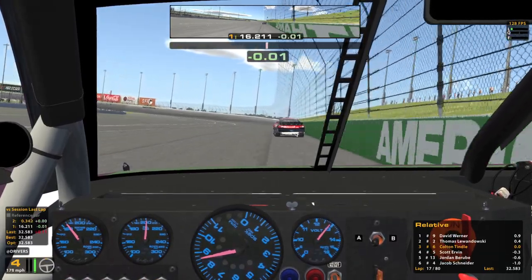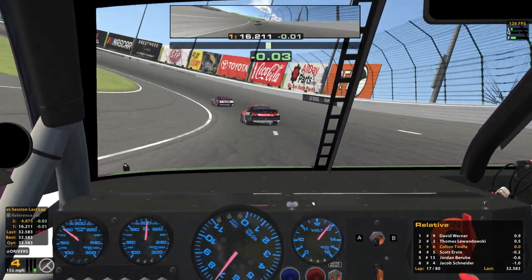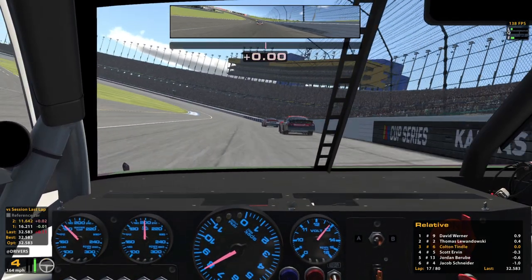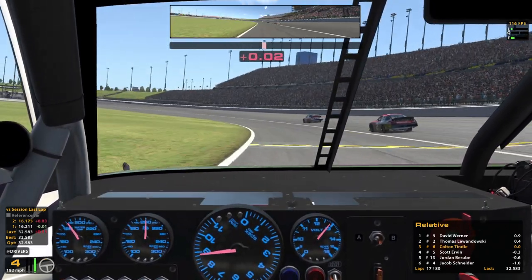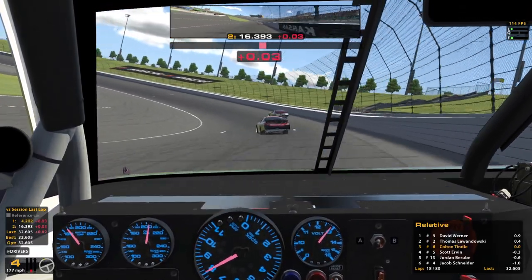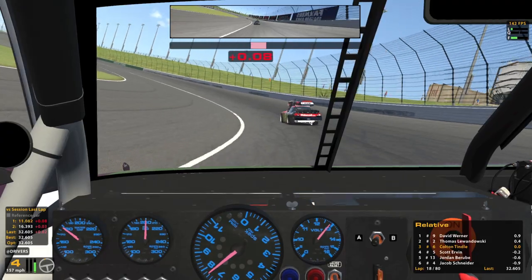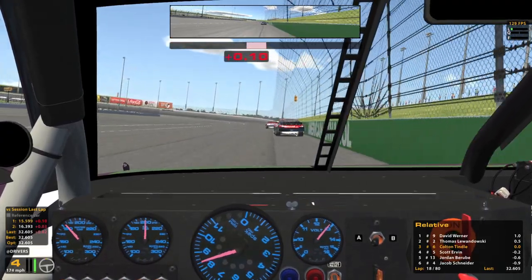So about a second up to the leader, half a second or so to Lewandowski in second. Scott's 0.3 or so behind us. Your last lap time was at 32.6. Be interesting to see if that leader burns off his tires running higher.